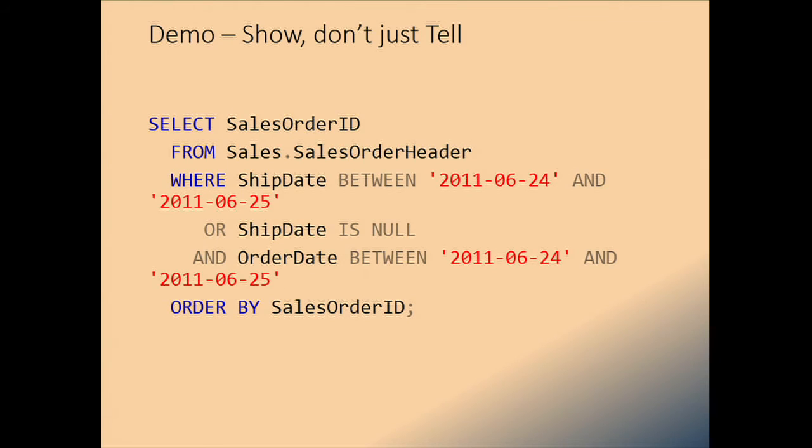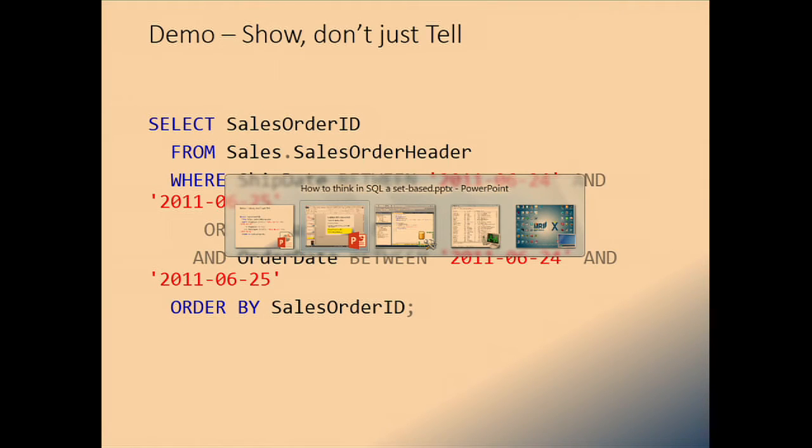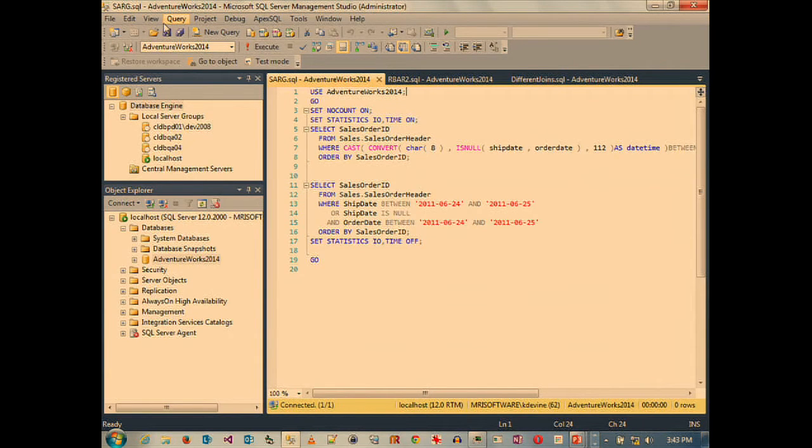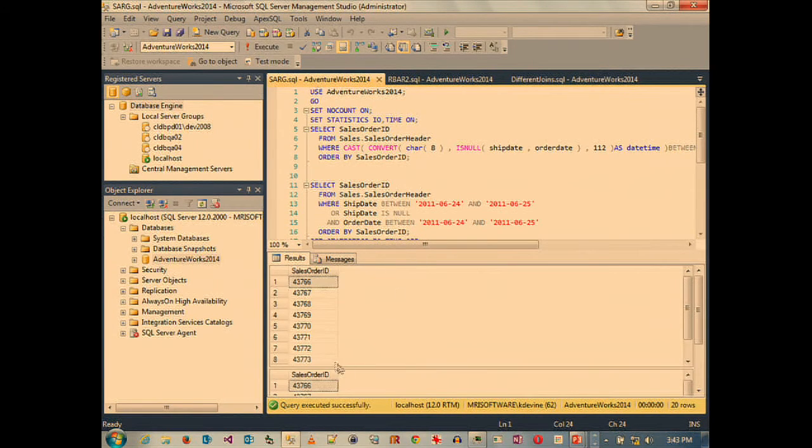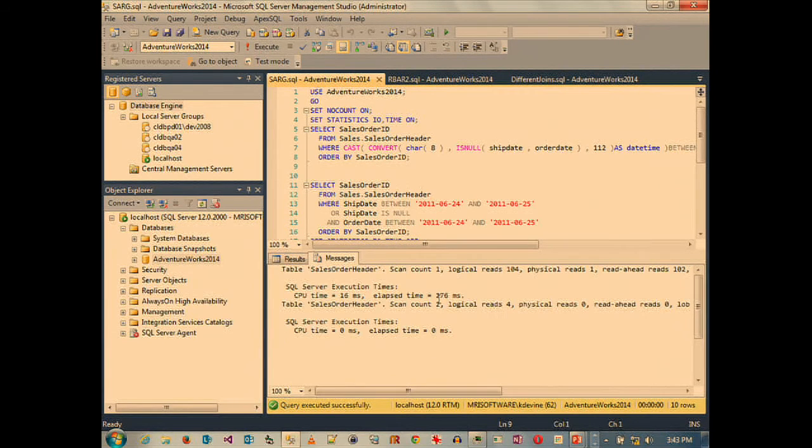So you change it to something like this. It does the exact same thing. Ship date between the two dates, or the ship date is null, and the order date is between those two times. So in this case, I actually have the demo for this one. If I were to run this, and I don't know if you can see, it's probably big enough, set statistics IO and time on. So when I run this, it produces the same data sets, and in all honesty, the time is not that different between the two, but what I want to direct your attention to is the fact that this one does 104 logical reads, and this one does 4.